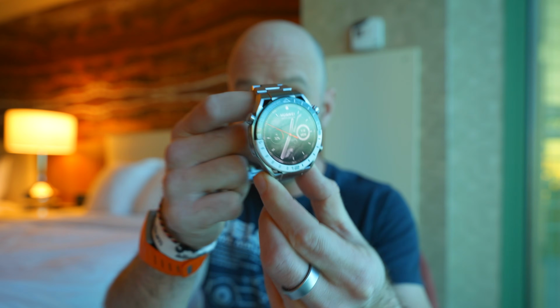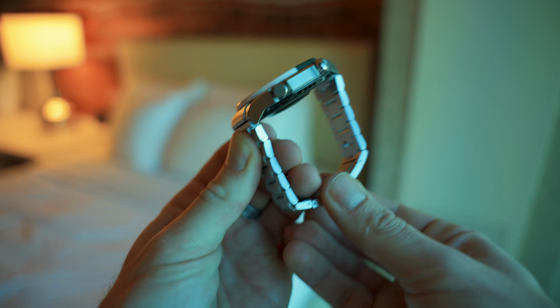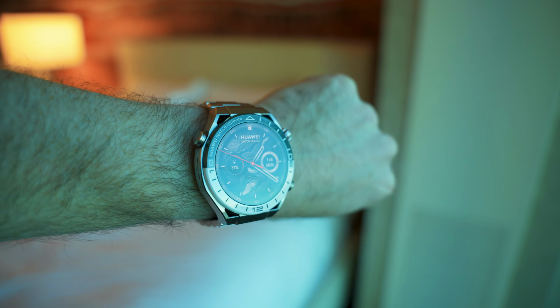And look at it. I think it's a beautiful watch. It's very, very big. You need a taste for a big watch for this thing to work for you, really. But I like big watches, and I think it looks lovely. It's also circular, which is my preferred type of watch.